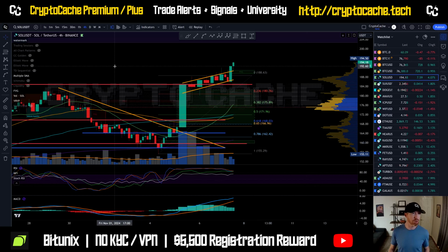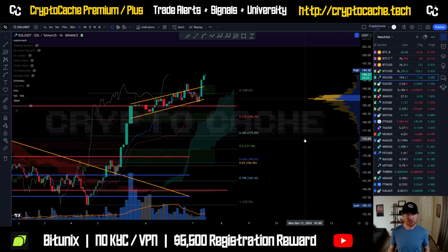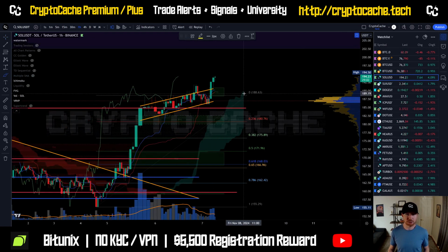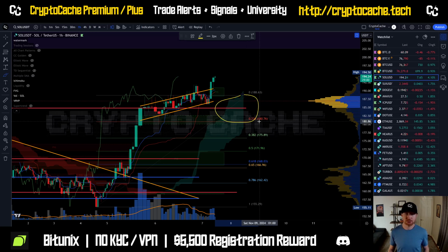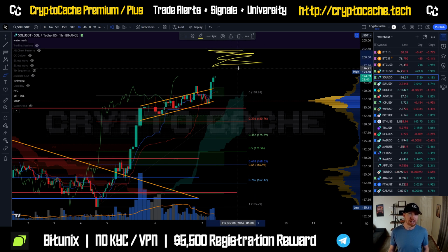Let's double check the 1 hour too. I'm curious about the Ichimoku cloud. Should be in good shape, which we are. We can see a lot of support in this range here of 184 to 190. Okay, so if the price does pull back, folks, I feel confident in saying that 184-ish, 184 to 185 would be a solid consideration for a long. And or if you're going to consider shorting, maybe recommend waiting until the price gets in the upper 190s. And if so, a short to the 185 range makes sense as well.